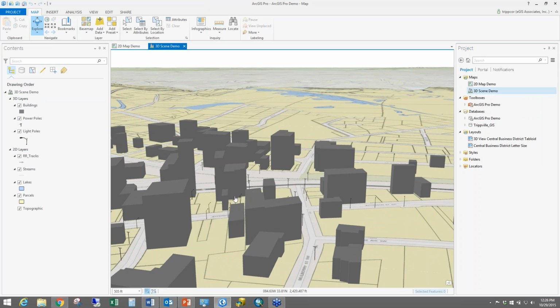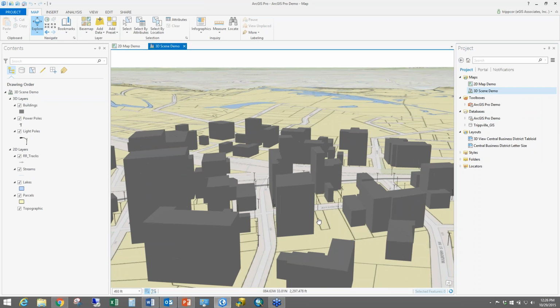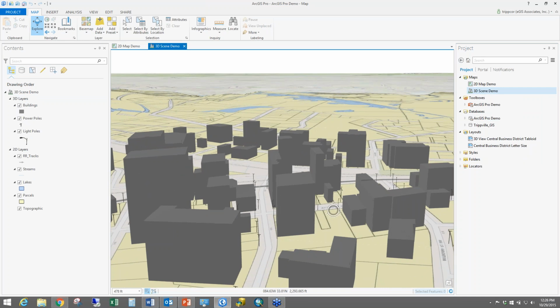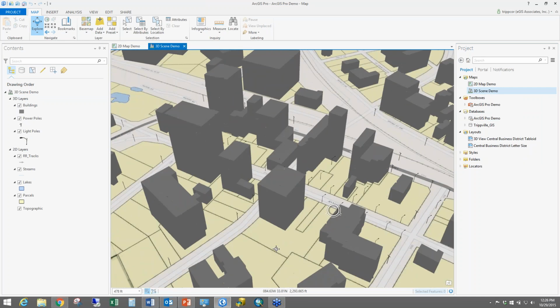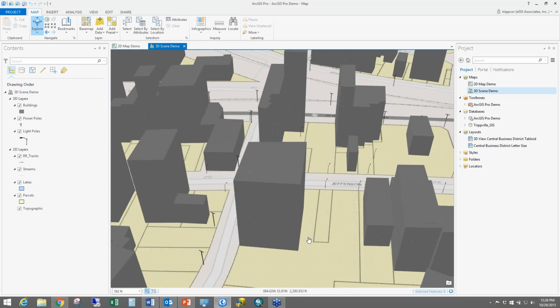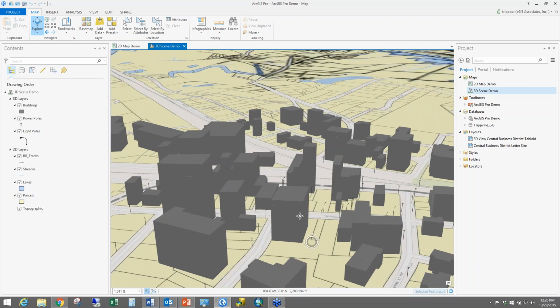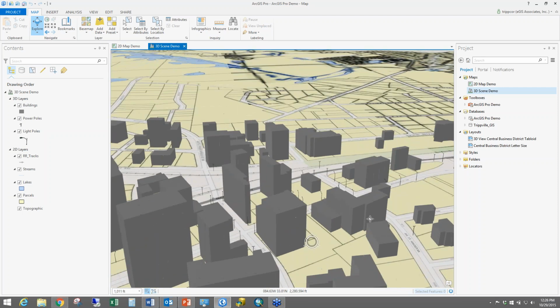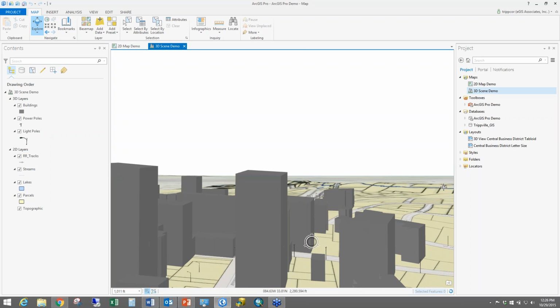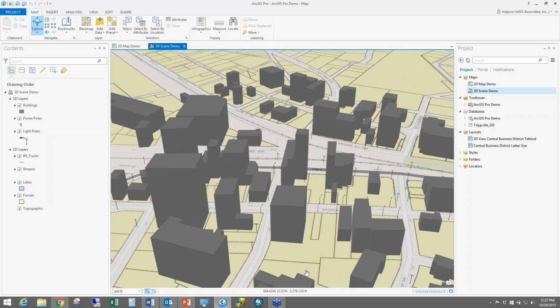Again, using the Explorer tool, you can still pan around. If you use your scroll wheel, you press it down, you can rotate the view. Again, you can zoom in and zoom out using your scroll. So again, you can turn around and see all that and how it works.